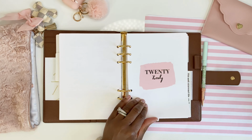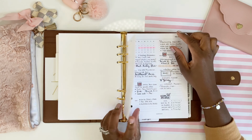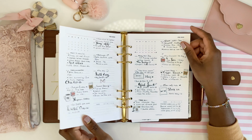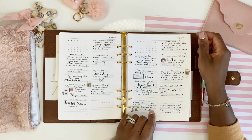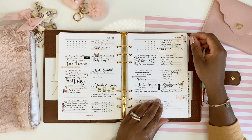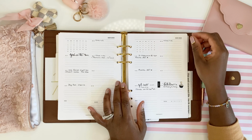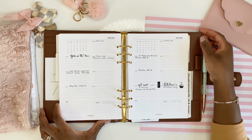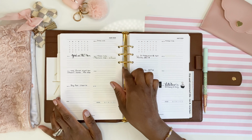Today we're going to be planning for the week of March 15th through 22nd, and I'm using my Louis Vuitton agenda. This is the A5 size, and my inserts are A5 size. These are weekly inserts, week on one page, and these are on my blog. You can purchase them as dated for the entire year, or you can purchase them as undated, and you can start them whenever you want in your planner.